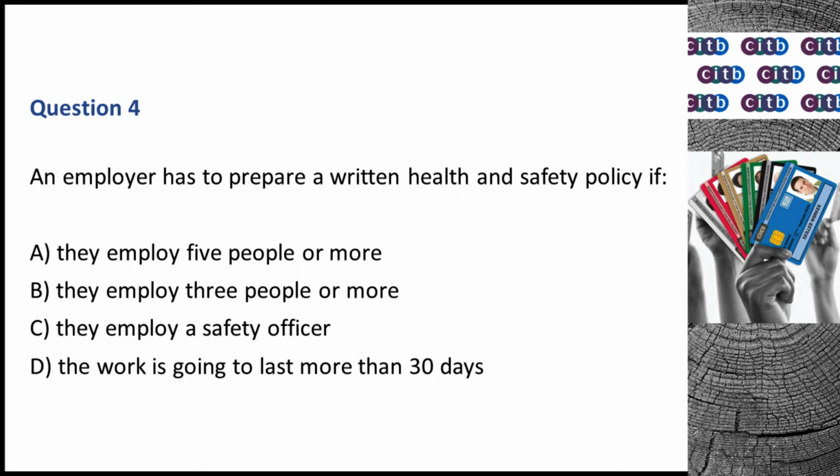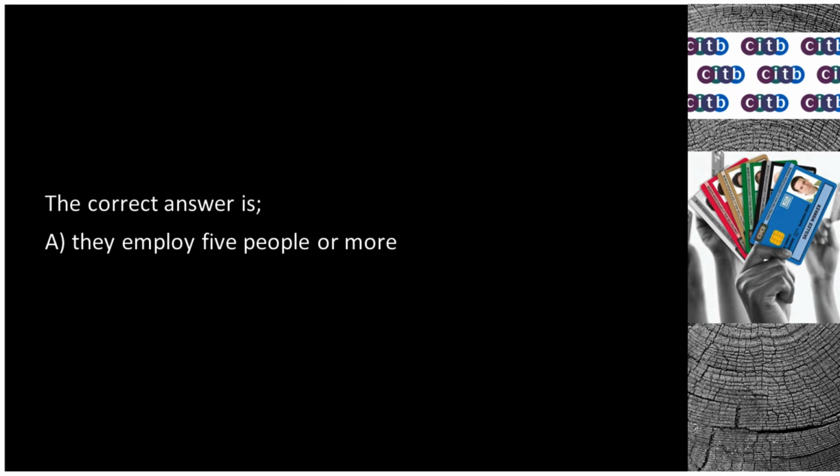Question 4. An employer has to prepare a written health and safety policy if A. They employ 5 people or more. B. They employ 3 people or more. C. They employ a safety officer. D. The work is going to last more than 30 days. The correct answer is A. They employ 5 people or more.